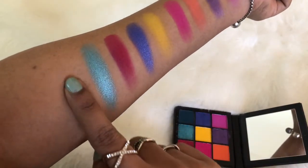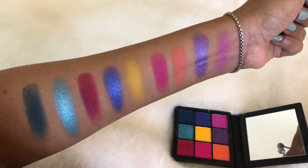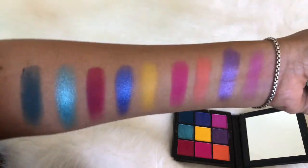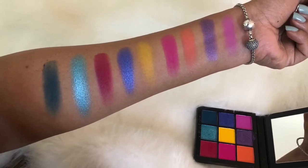I love it. Last but not the least, we have the shadow which can be called teal color, which is bluish and greenish together and is a matte shade. It has a little bit of fallout. So here you can see all the shades all together.